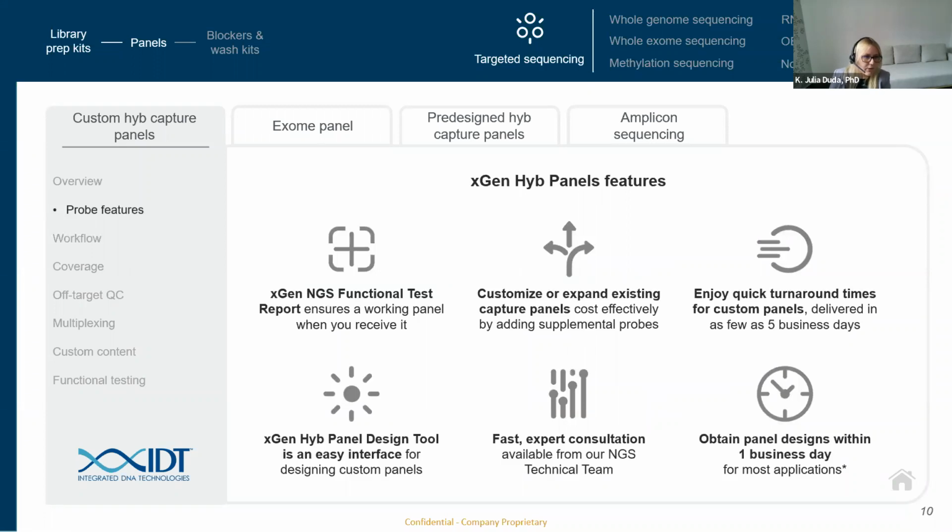I will start describing our offer for custom panels, and it works in the following way. There is an online tool on our website with an easy interface where users can submit their list of targets in several formats, for example, as a gene list or genomic coordinates, and then request a free of charge design. Users can then review the design and order synthesis of the panel in one of the 4 formats, which I will discuss in a minute. A dedicated design team is available for applications in which design might not be possible or optimal with the online design tool, and assistance from the IDT technical team is also available throughout the whole process of panel design.